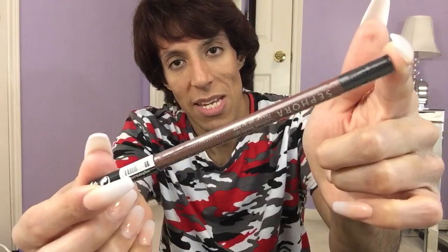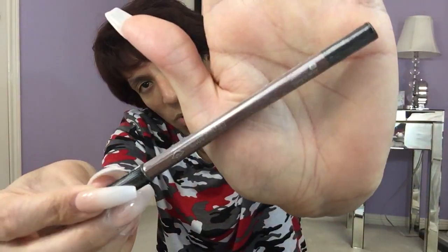This is the Sephora brand. This is the lip, what is this? 32 Hot Sauce, the Rouge Gel Lip Liner. I'm going to use this underneath the liquid lipstick. You line your lips and then you put the lip color over. This is good with my skin tone, she said. So I trust you, Whitney.